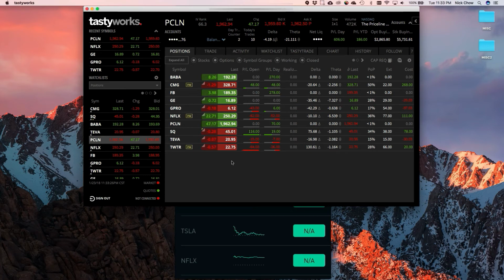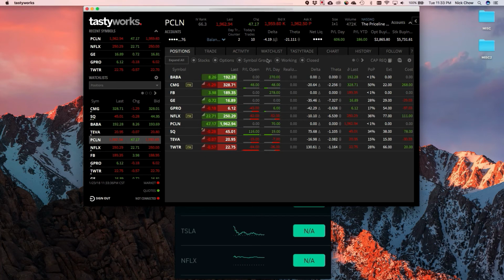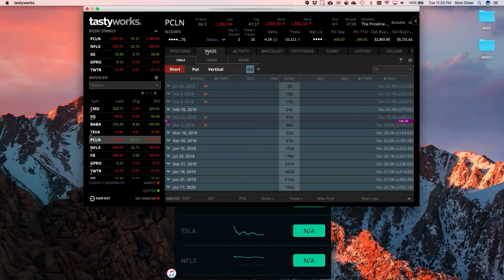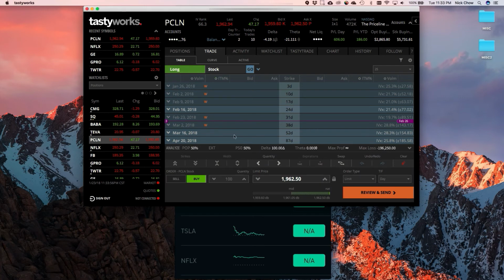I actually don't have any stocks. I just have options, but you can minimize which ones are stocks. I only want options, what symbol groups, stuff like that. The other thing that's nice is the trade grid here. Tastyworks pretty much only wants you to trade options on their platform. However, they do have stocks, but they make it a little bit more difficult to actually buy stock. You have to go down here, click on this little arrow here, and go to, I want to go long stock on Priceline. Then you could put your order in.